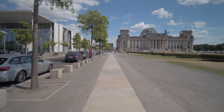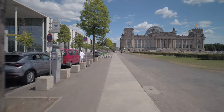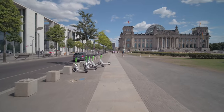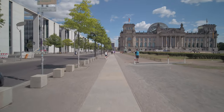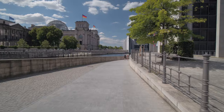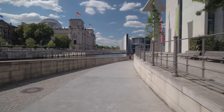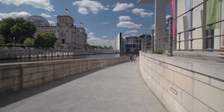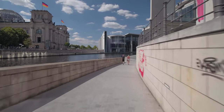Have a look at the Reichstag, which is the historic government building in Berlin. It houses the Bundestag and the lower house of the parliament. The construction of the building began in 1894. Here a view from the other side of the building. The Reichstag was renovated in the 1960s, and the dome, which you can see, was reconstructed in the late 1990s.